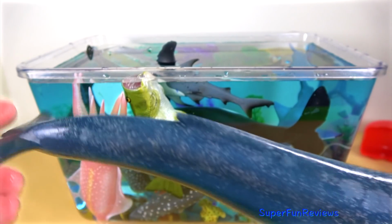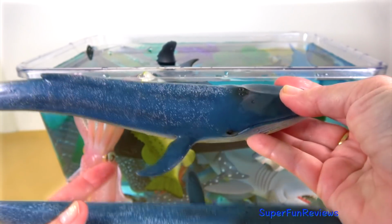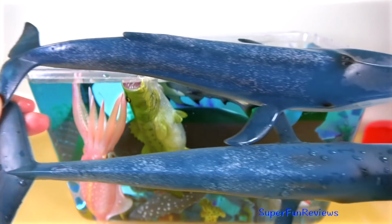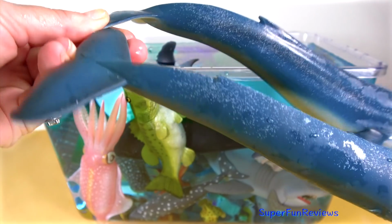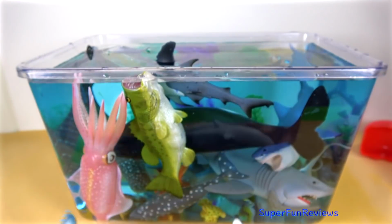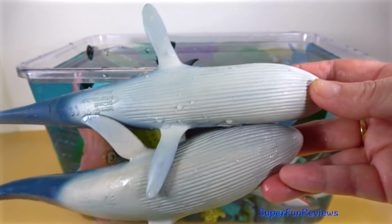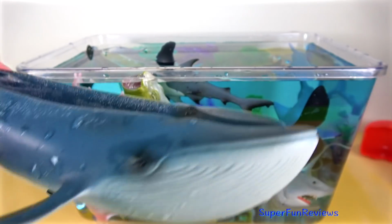Tail's a bit flippier on this one, and I kind of like the shape of the body there at the back before the tail. So here they are together. Not a lot of difference. You can see that little bit of a curve there towards the tail on the one at the back. And here's the underside. So my old one is the one underneath. Both really nice blue whales.